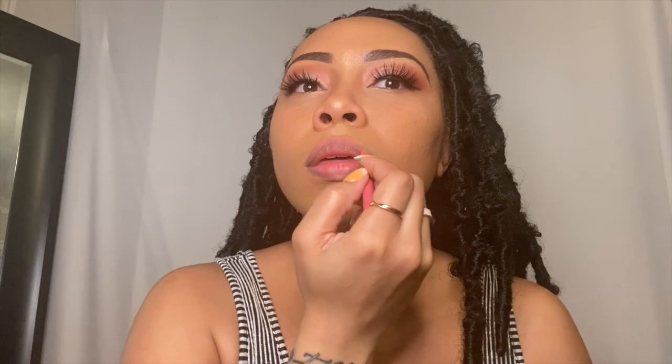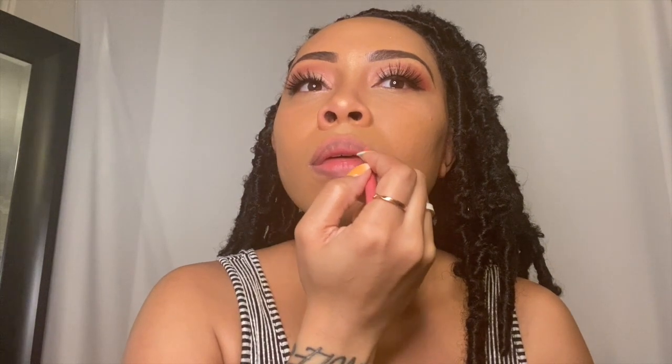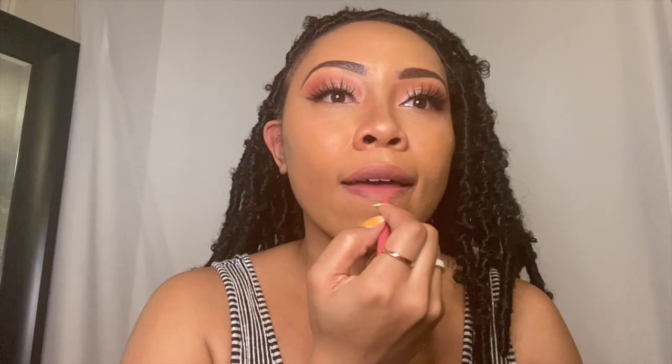And here I am just filling in my lips with the pink lip liner. I think this is very elegant and very beautiful, to say the least. Pink is definitely growing on me for sure. And when I put my lip gloss on, it didn't really catch it until I brushed it in again. I had to put the lip gloss on, and I had to put the lip liner back on top of it. It didn't catch it like I thought it would, but that's okay, because it still gave that beautiful pink shiny effect that I was looking for.